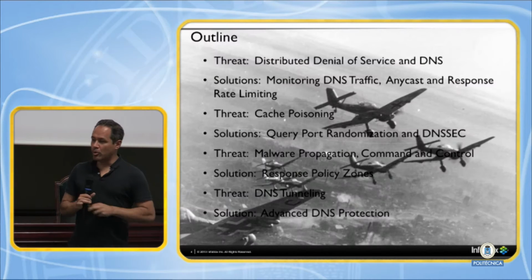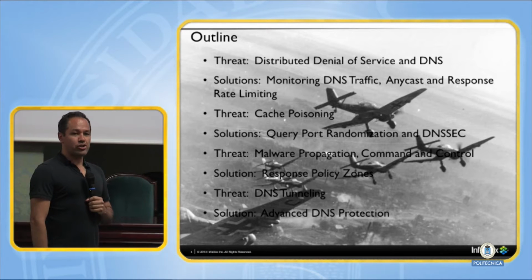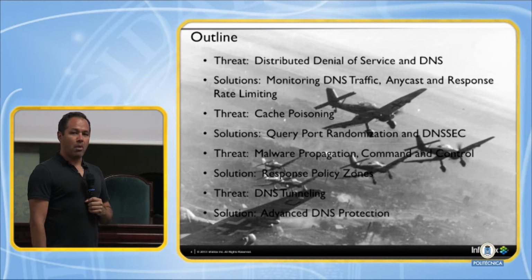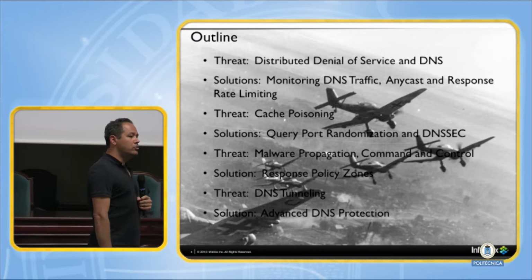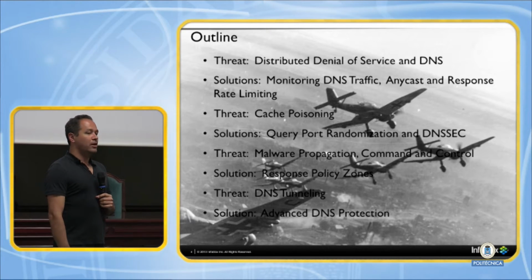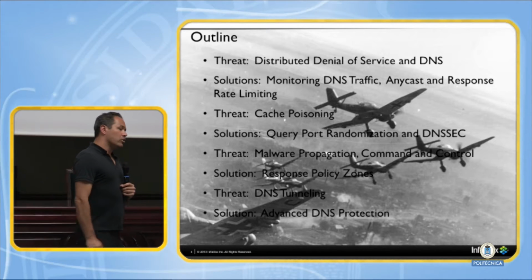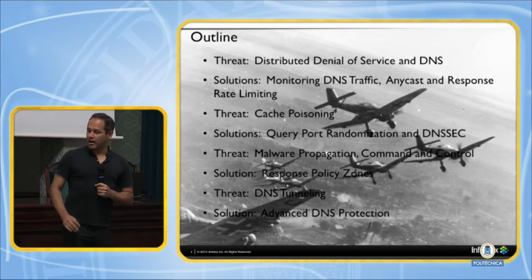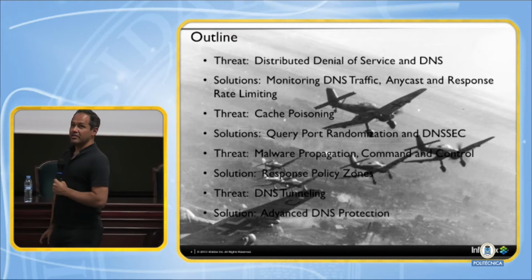Okay, so here's what we're going to talk about. We will start by talking about DDoS attacks and their relationship to DNS, and we'll look at a number of mechanisms for addressing them. We'll look at monitoring DNS traffic. We will look at Anycast and a new technology called response rate limiting. Then we'll look at cache poisoning, an old but very serious threat against DNS infrastructure. And we'll look at query port randomization and DNSSEC, the DNS security extensions, which hopefully will be a nice lead-in to a later presentation on DNSSEC.